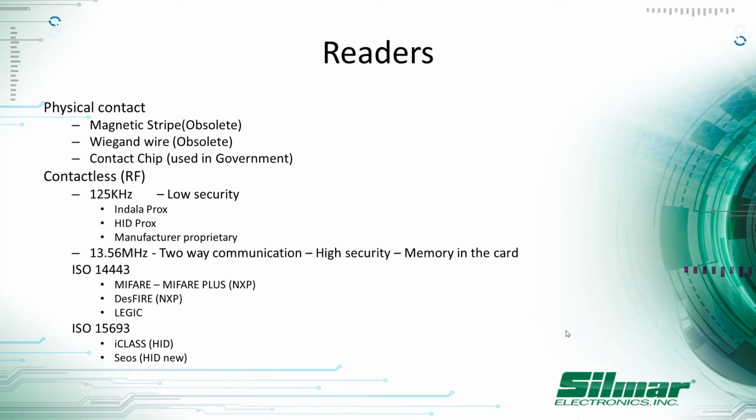But like I said, what we really want the customers, or our new customers, to get into is the new technology, which is 13.56 megahertz. It's a two-way communication that goes between the card and the reader. It's definitely high security, and it has a built-in memory in the actual card itself. We're going to go over what the memory is for at the end of the slide.